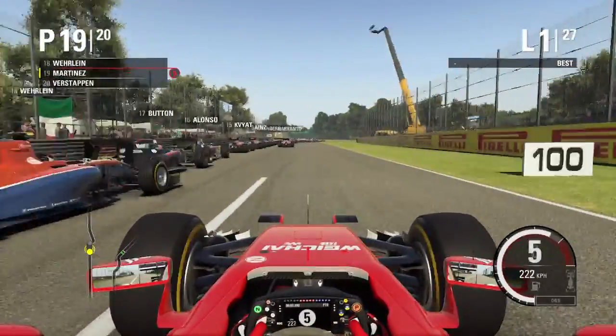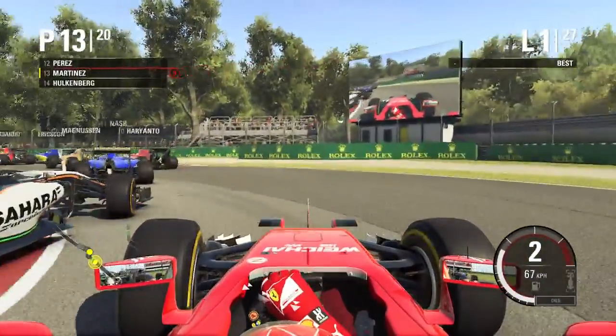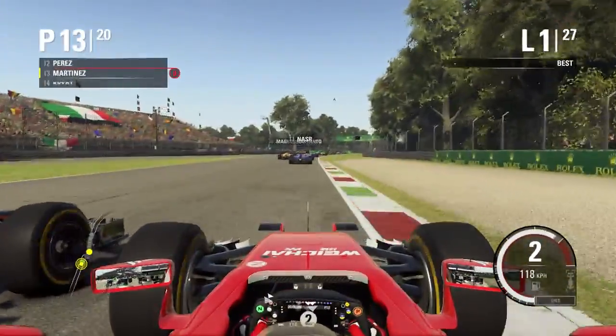You can see Harrianto there making moves up the inside, diving up the inside of plenty of cars, and getting himself into the points for the time being, I believe, into P10 there. So an unbelievable start from Rio Harrianto.